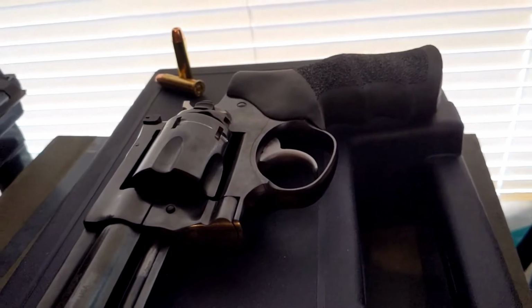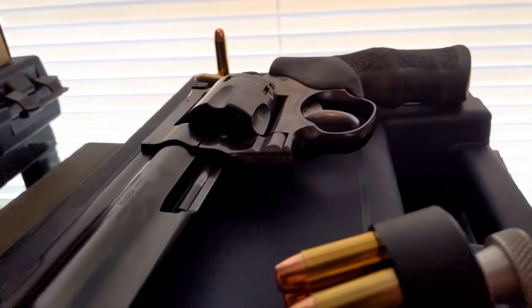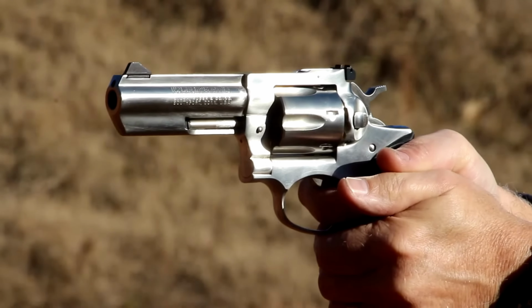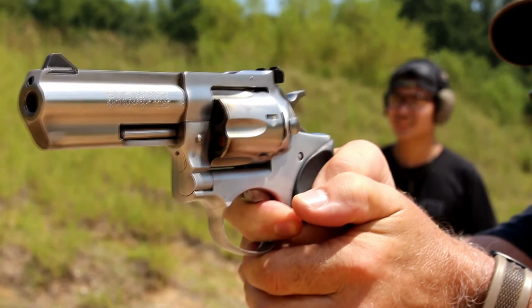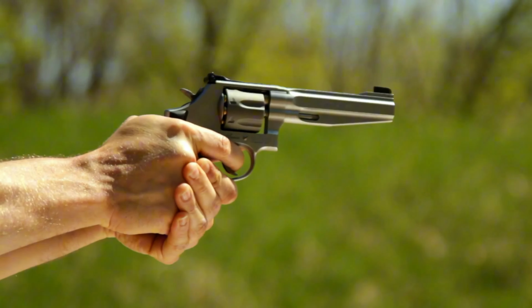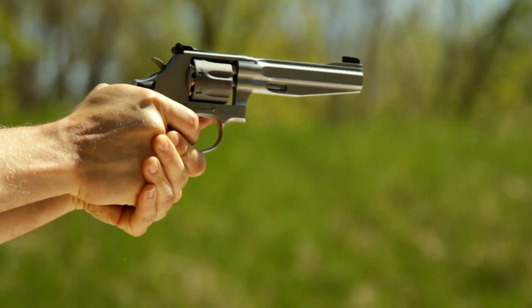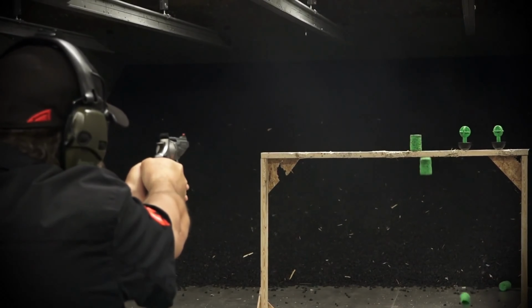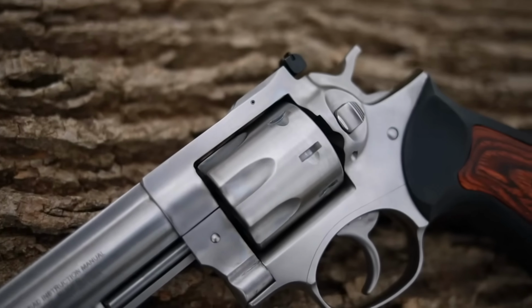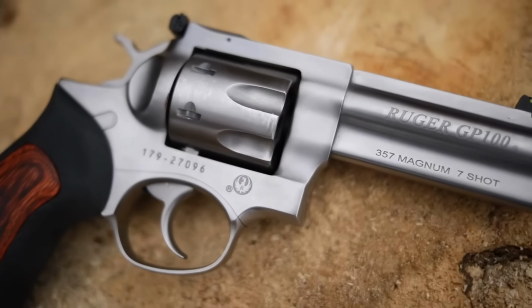The downside? You're limited to 6 or maybe 7 rounds, and reloads take more time and practice than a semi-auto. Also, full-power Magnum rounds can kick hard, especially for new or smaller shooters. Cost: a new Smith & Wesson or Ruger revolver in this class usually runs somewhere between $700 and $1,000, depending on barrel length, finish, and features.